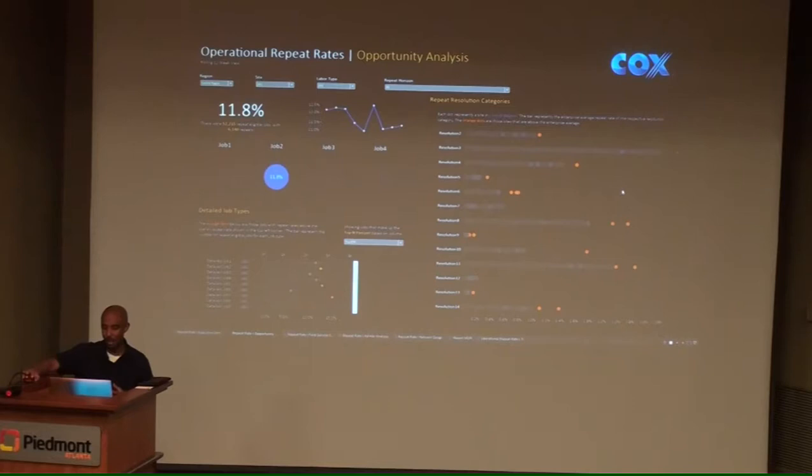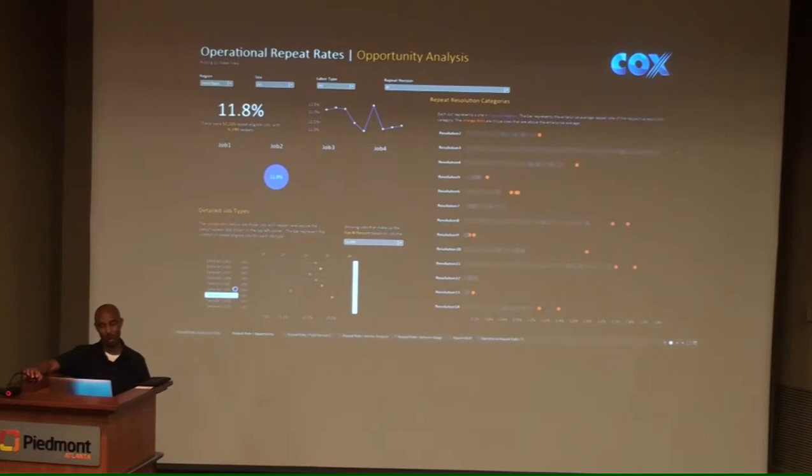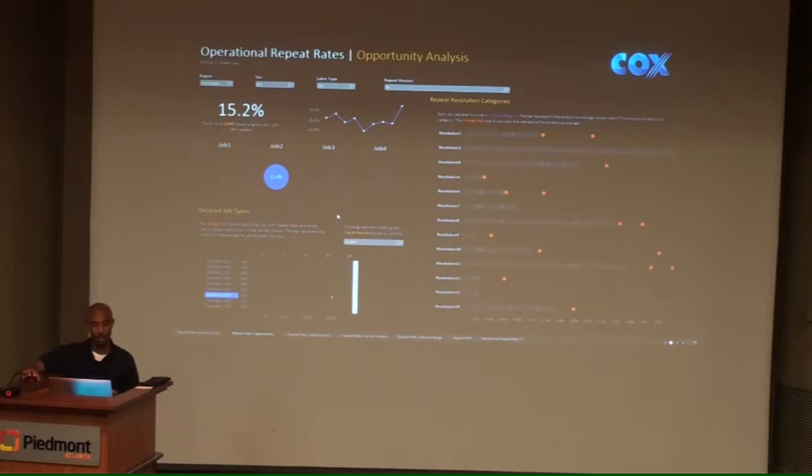And over here on the right side, I've broken that job down into the resolution categories. Let's just say that for whatever reason I really cared about this job right here, detailed job 27, number 7. So I click that, and I'm looking at this job for Central Region. Based upon the resolutions for the reasons why we go back on those repeats, each one of these dots represents a site in Central Region, and the bar chart represents the enterprise average for that resolution. The ones that are orange are above the enterprise average, and the ones that are grayed out are below the enterprise average.